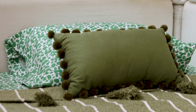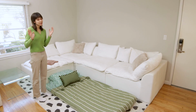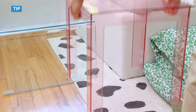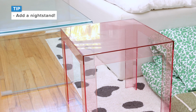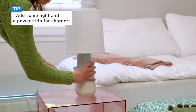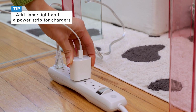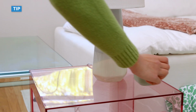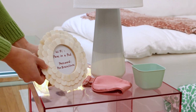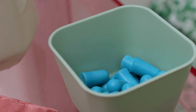All right, so now that we have the futon set up, it's looking a little more bedroomy, but I wanna make it even more comfortable, so I'm actually gonna put a little nightstand here too, because something about a nightstand just gives bedroom, not living room, you know? So adding to this, we have a lamp, and then we're gonna plug in this power strip so that she can charge her phone, have the little mood lighting, and not have to use the big light at night. And to finish off the nightstand, I have a cute eye mask, some earplugs, and a nice little frame that has all the Wi-Fi information. Earplugs may feel extreme, but we actually need them here because I have a very noisy upstairs neighbor.